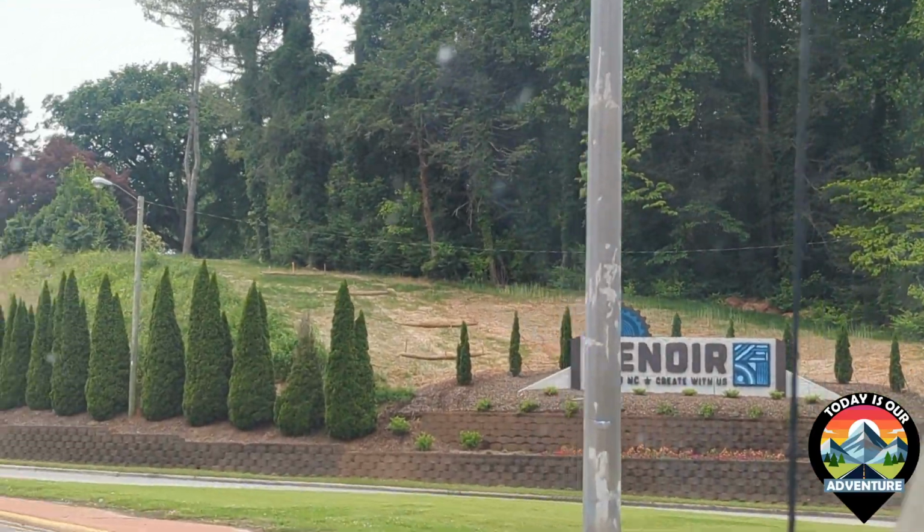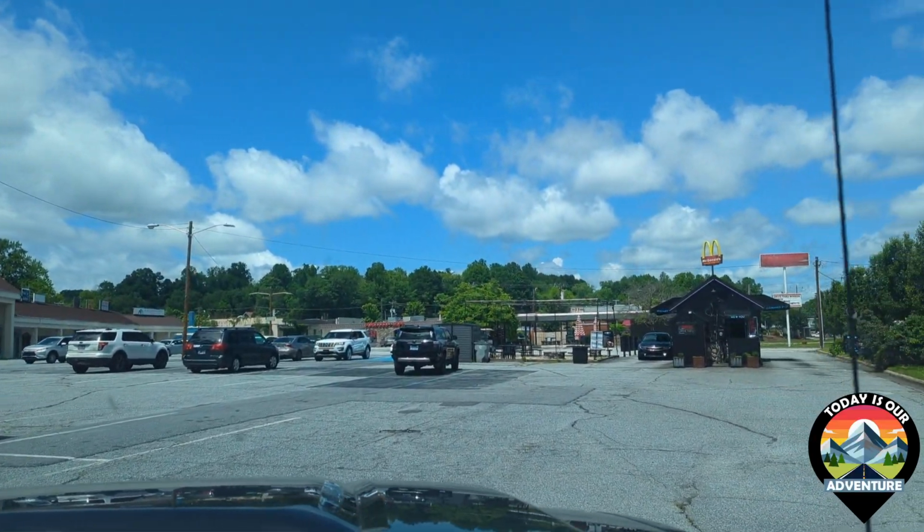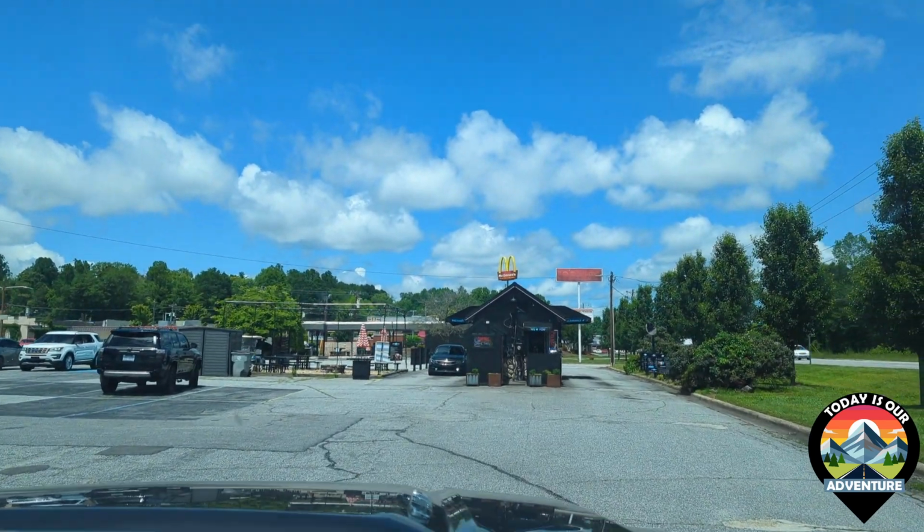This campground is located very close to Lenoir at less than 10 minutes drive, and it has lots of grocery shopping and places to eat, although some of them we don't really care for. Some of them were okay. But stay tuned to the end and we'll tell you our favorite places to go while we were here.